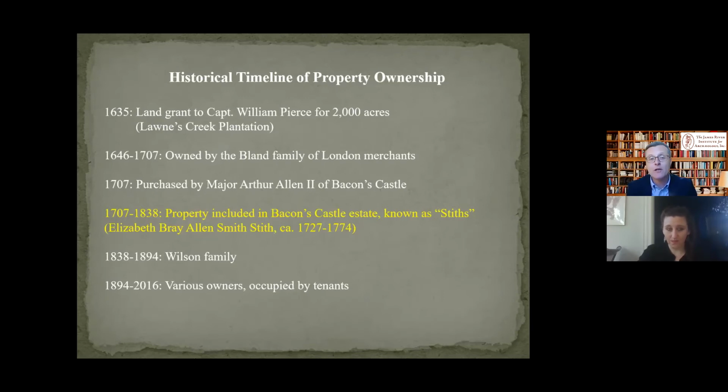We've already heard a little bit about Elizabeth Bray Allen Smith Stith, and I have to make sure I get all those names in there. I think her name itself is just typical of early Virginia history. All of you who are familiar with what life was like for people in colonial Virginia know that early death was just a fact of life, and remarriage was probably the norm rather than the exception. And so Elizabeth was married 3 times throughout her long life. She, as Jen already mentioned, outlived her children.